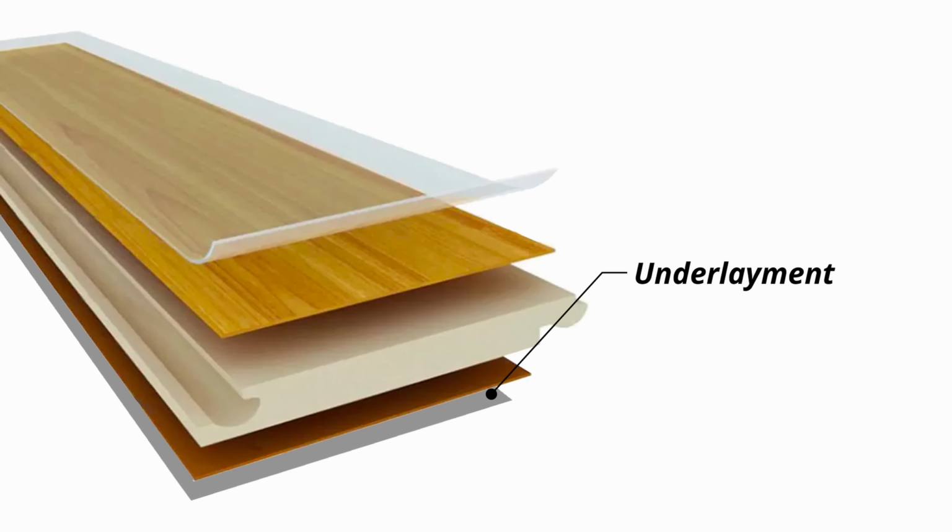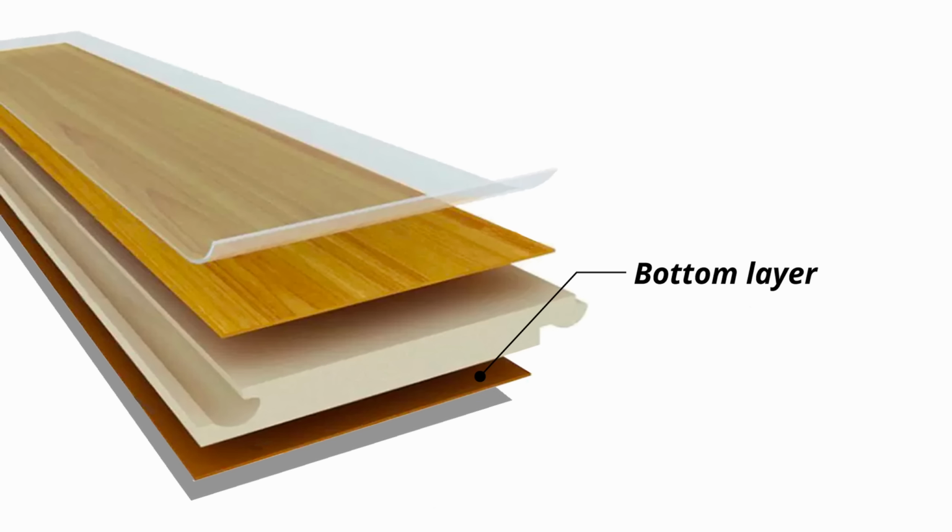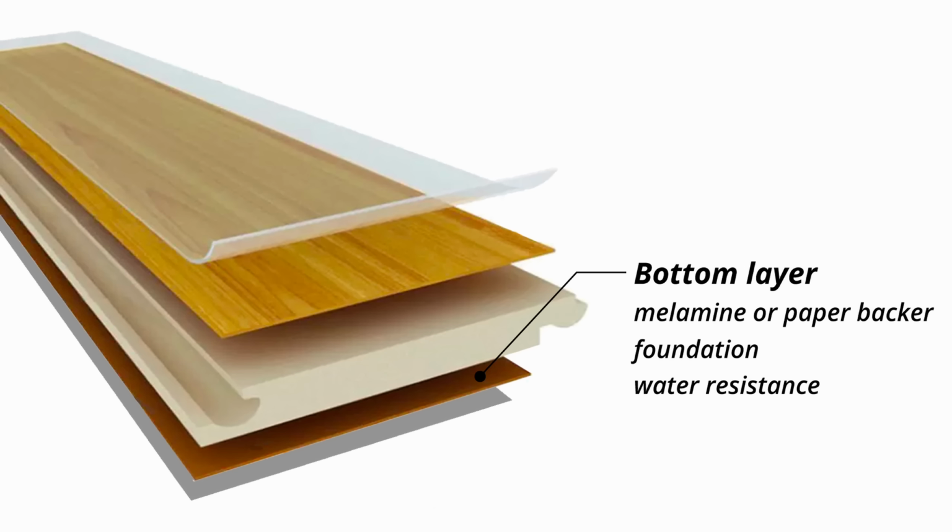It consists of several layers fused together under high heat and pressure. The underlayment can be cork or foam. It acts as a vapor barrier, absorbs impact, evens out any surface irregularities, and distributes moisture away from the bottom layer of the flooring. The bottom layer is a melamine or paper backer that provides foundation and water resistance.